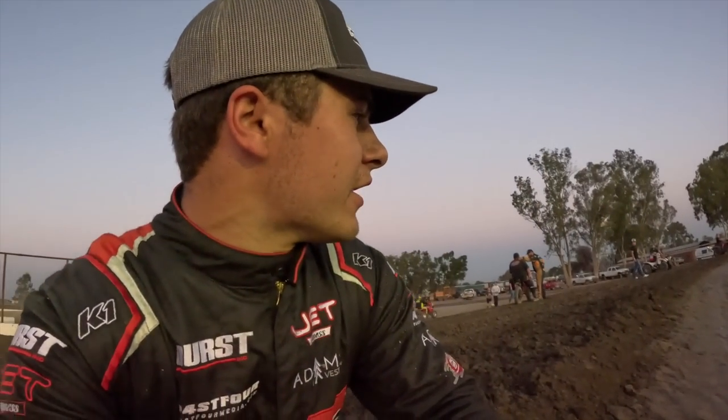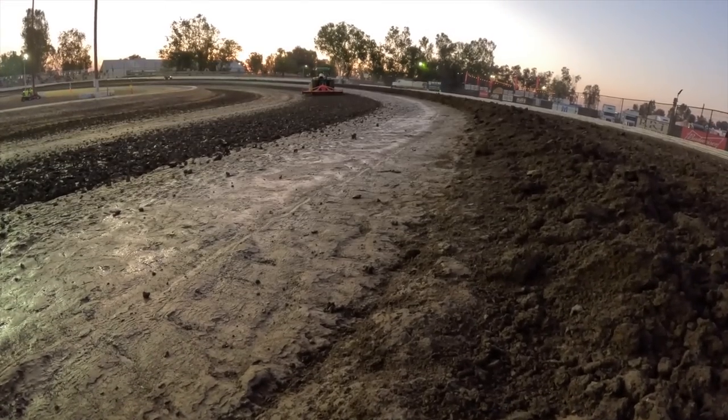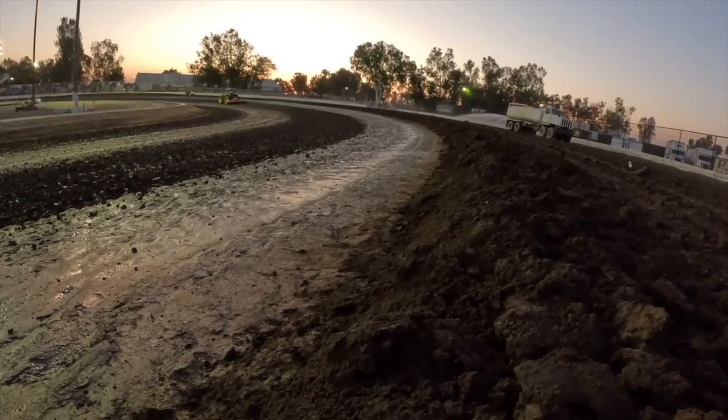Peter Murphy out here doing some track prep. You can kind of see the cushion that this place was developing throughout the heats. I mean, look, walk down right here. Look at this. Just nuts.